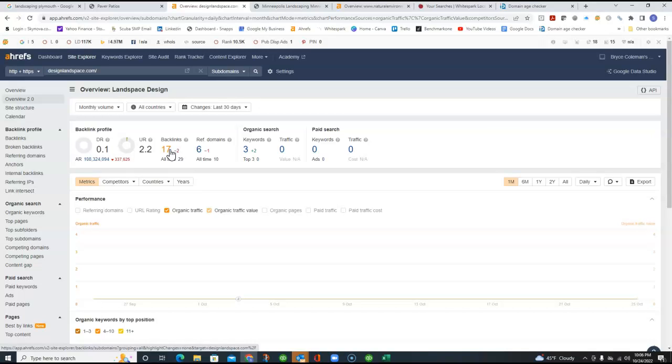And these backlinks act like a vote of confidence from Google, and it allows you to gain trust with Google because other companies or other services are basically vouching for you by having you on their website. And so the more of those you have, the higher you'll rank in that organic ranking.